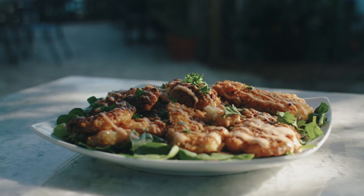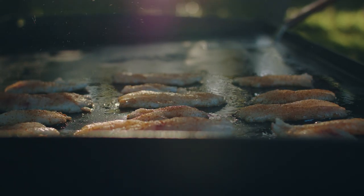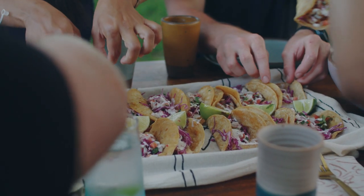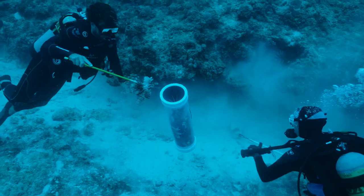You also can keep a few fish for yourself or keep all the fish, bring it to your house and have a big cookout for all your friends. You can go out and just have the fulfillment and reward of knowing that you've helped a specific reef get back to its normal ticking.